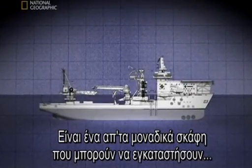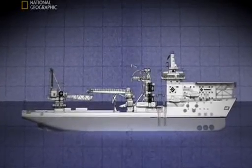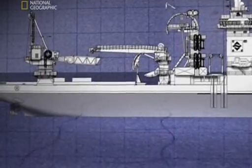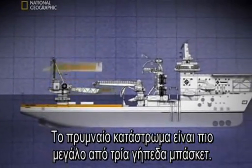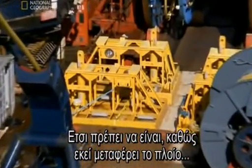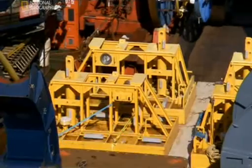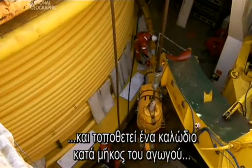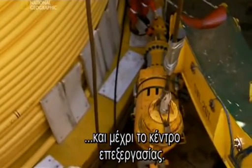She's one of the only vessels that can install these cables in such deep water. Her huge reels hold miles of the thick cables. And her aft deck is bigger than 3 basketball courts. It needs to be. That's where the Perseus carries its giant cable connectors. The crew places a connector next to each well and then runs the cable along the pipeline all the way back to the processing hub.